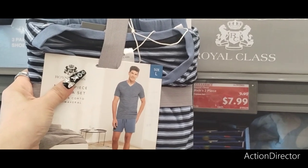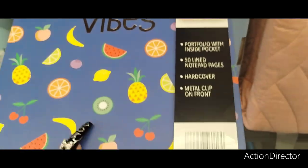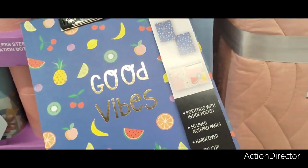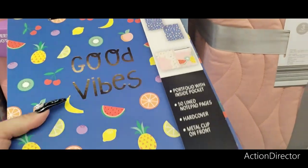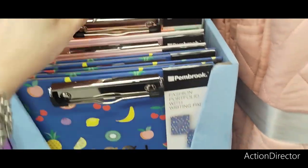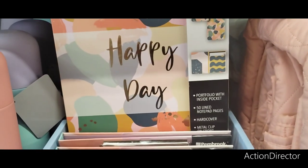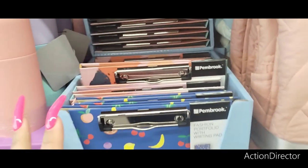awesome deal. Cute journals, and when you open it up, look at this. These are only $4.99, and it has the clipboard, perfect for journaling. Portfolio with inside pockets, 50 lined notebook pages, hardcover, metal clip on front. Cute gift for a teacher, and you're going to come in under $5. They also have Enjoy Today and Happy Day. And look at the inside. So they have some really good deals, you guys.